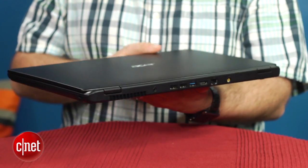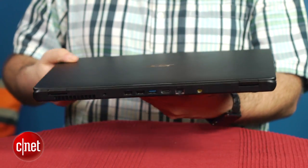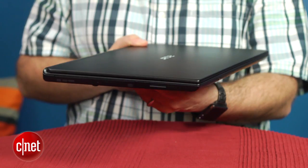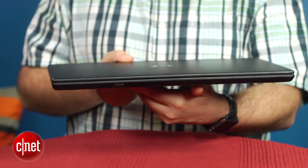And it is thin. This comes in at under an inch thin, that's 0.79 inches thin, 4.4 pounds, but it looks like a thin laptop. And that's the kind of debate that you're going to have if you're looking for this type of computer that walks the line in between.